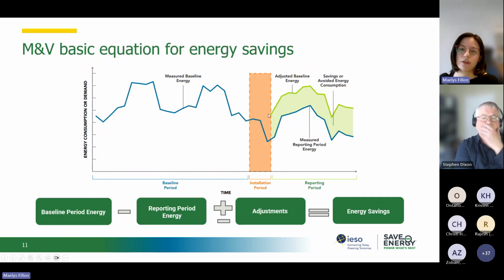The main example that we use is weather. My baseline period and my reporting period don't necessarily have the same weather. Even if it's a few degrees changes, even if it's just the winter was a little bit colder, it can have quite an impact on that consumption.